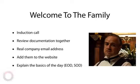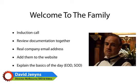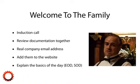Once you get them, it's really important at the start to set the stage right as well. The way that we do it, we start off having that welcoming call, that first call where you hop them onto the family, when you get them on Skype or something like that, and you introduce them to what you do. Again, you'll get copies of our documentation, so I don't need to go into it in any great detail.